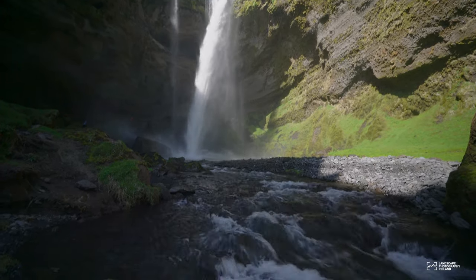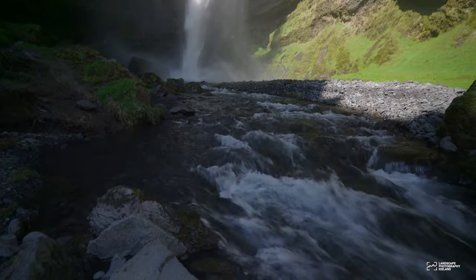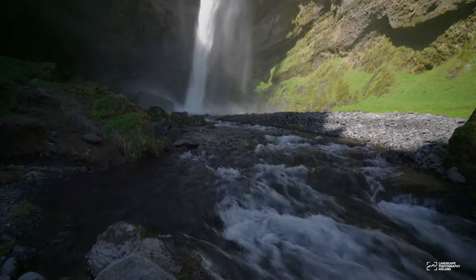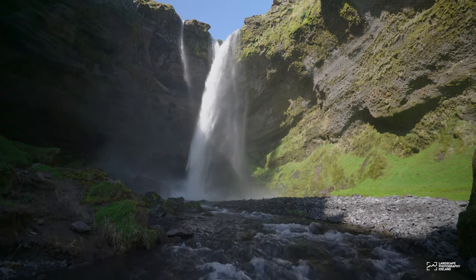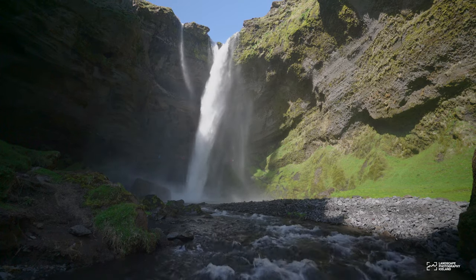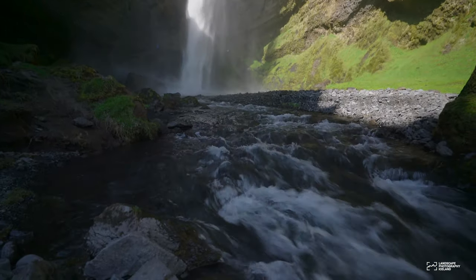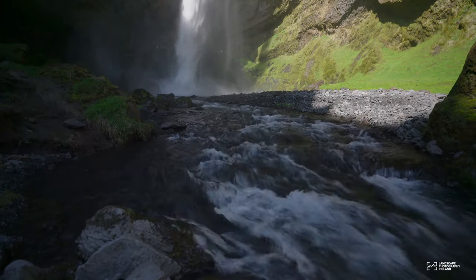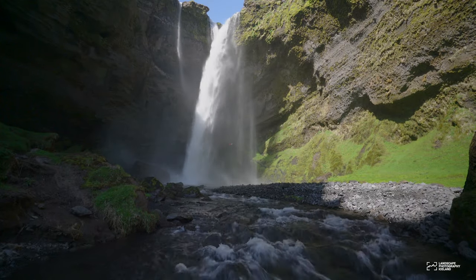It's going to be a vertical down here into the stream. Put my tripod down low and I'm shooting two exposures. The waterfall is 1/6 of a second at f10, but the stream is 0.4 seconds at f10, and then I will merge them together because the contrast is so high now.